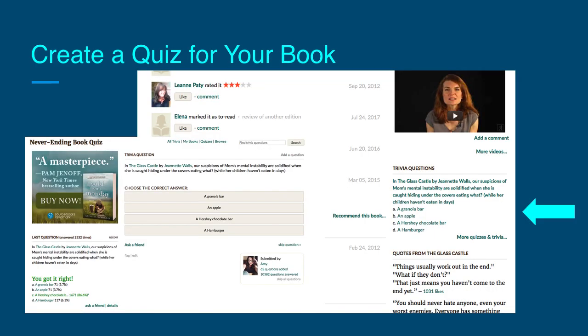The next thing you can do, which is really fun, is create a quiz for your book. So right now you can see we are on the book page for The Glass Castle. And over on the right column, halfway down the screen, it will typically say quizzes or trivia questions for this book. So here we can see some trivia questions which were posted by a reader. And sometimes actually readers will create quizzes for your book, or they'll create a quiz for romance novels, or they'll come up with a theme, and you'll be lucky if your book is in the quiz.